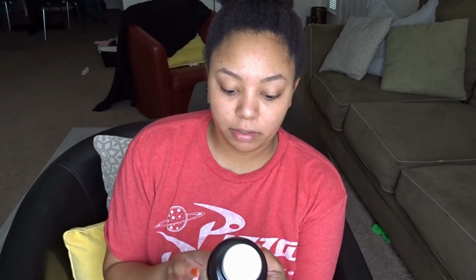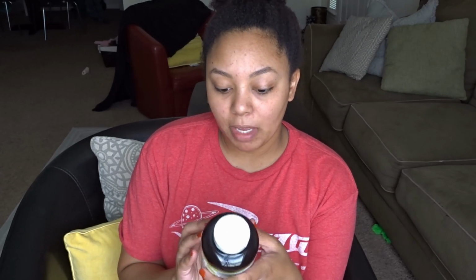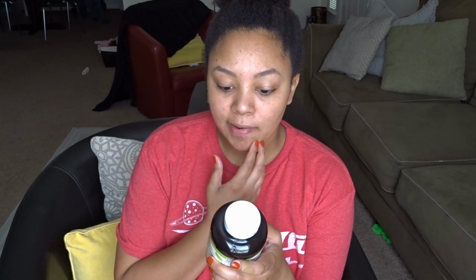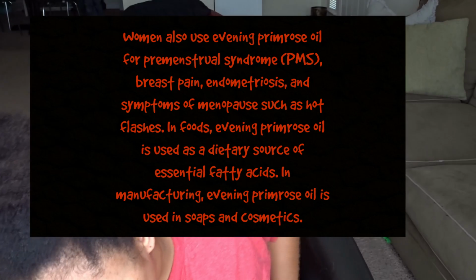I also from Amazon picked up these vitamins called Evening Primrose. They're supposed to help support women's health, so like balance your immune response, and I'm gonna see how they go. There's 120 soft gel tablets in here. I'll just insert what it says, and if you would like, you can pause and read it.